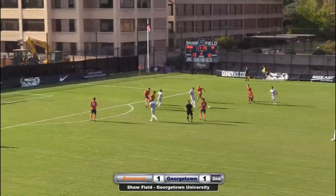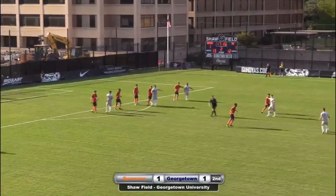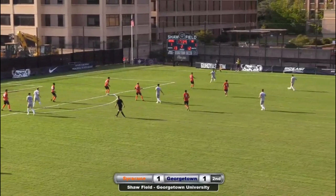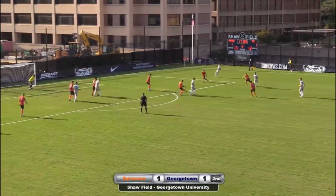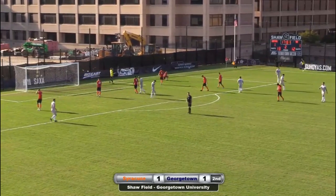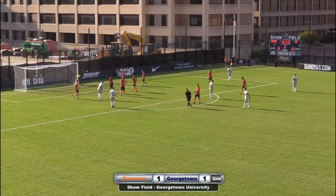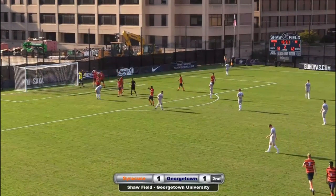Nealis cutting inside. Early ball. He and Montez combine. Fisher, a couple pirouettes, and now Zawadzki. Lots of space, but he'll go wide to Riviere. Nealis and Raposo lost sight of where he was on the field and concedes a corner kick to Georgetown when it wasn't necessary. And the Hoyas, with under 17 minutes remaining, are going to go to 2 freshmen here.